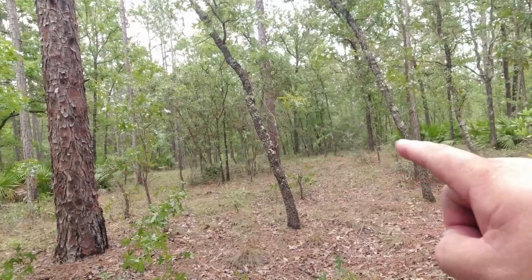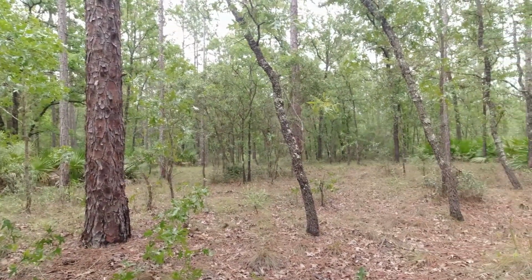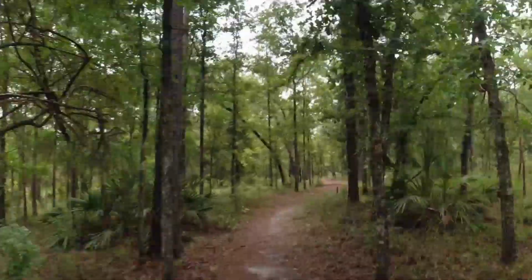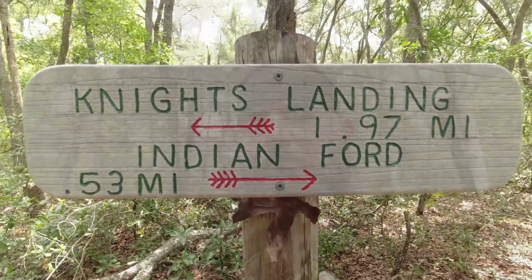Just jumped some more deer coming through right there, but again, never have the camera on at the right time. Well, we're getting there. I actually hear some people up ahead here, so must be some other hikers on the trail. Haven't seen anybody up to this point. Yeah, I can kind of see them through the trees up there. Got to get on the Indian Ford and get a little something set up before it starts to rain.